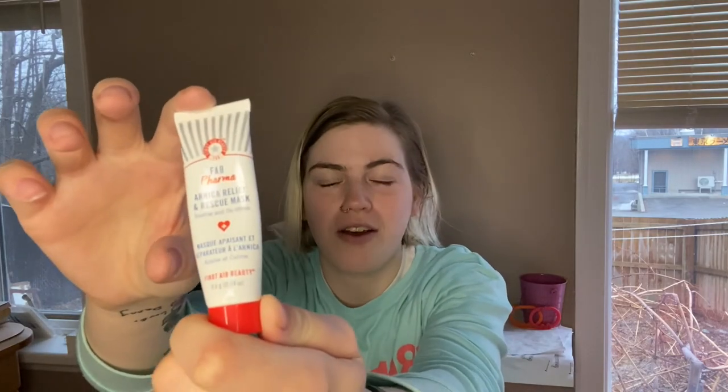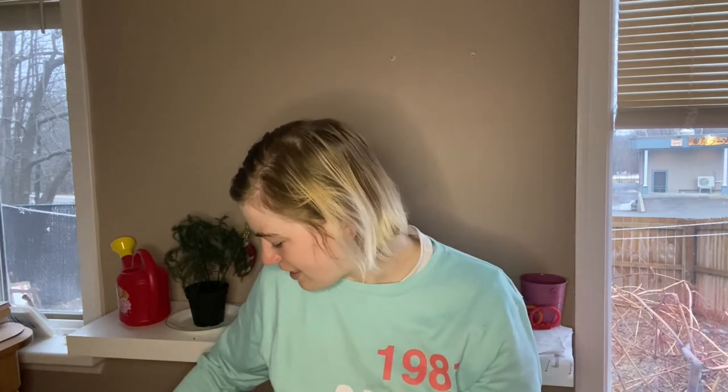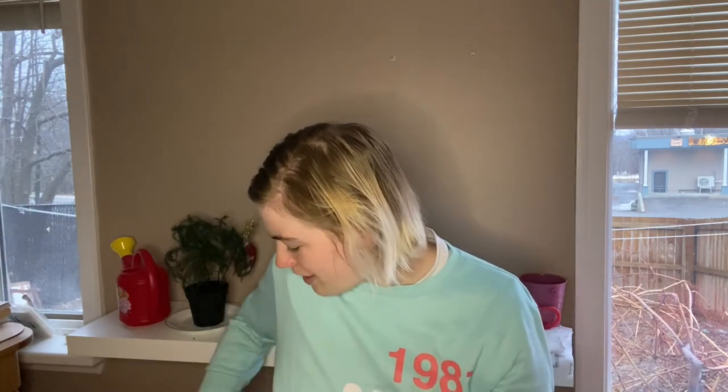This, oh my god, First Aid Beauty Arnica Relief and Rescue Mask. I love it. I love it so much. It's so good. It's a really good product. I think I just got this. It was like a Sephora points perk. Oh no, you know what? It wasn't. It was in my Ipsy Glam bag. And it rocked. Loved it. I guess I should say that about this too. This was in my Ipsy Glam bag. I have a lot of sample size stuff.